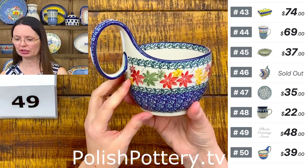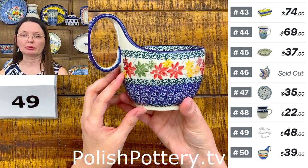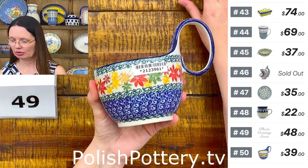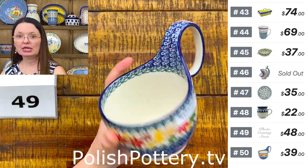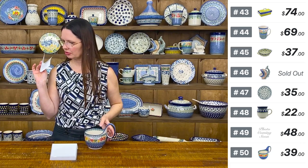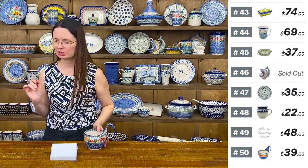And I don't think I will have more by fall time. They won't be able to produce them for us so fast. So this is number 50. Number 50. We have number 49, horses, okay.